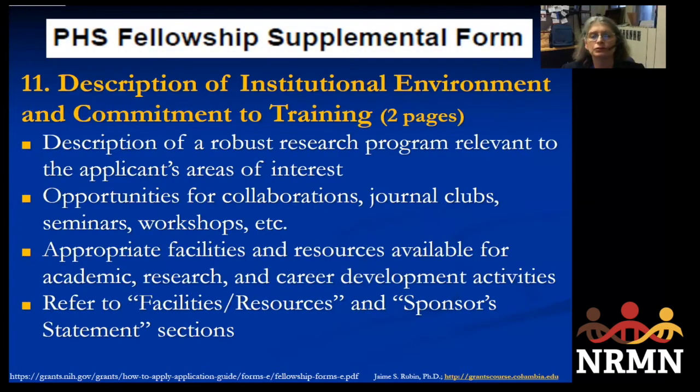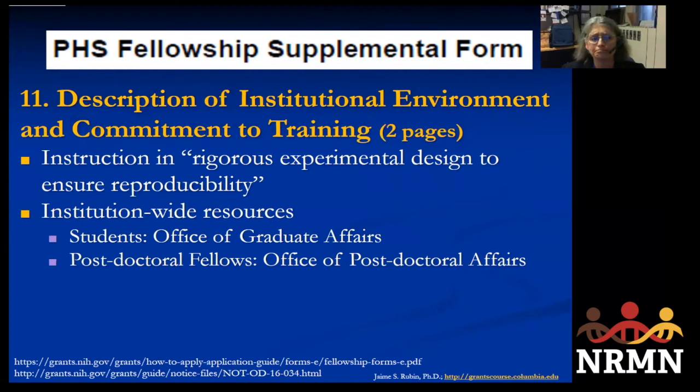And then the institutional environment, which is 2 pages, just to integrate all of the other related things that we've already discussed. The core facilities, the career development activities, and resources. I would stress putting in a course that addresses rigorous experimental design to ensure reproducibility. There might be institutionally offered resources, for instance, from an Office of Graduate Affairs for students or Office of Postdoctoral Affairs for postdoctoral fellows.